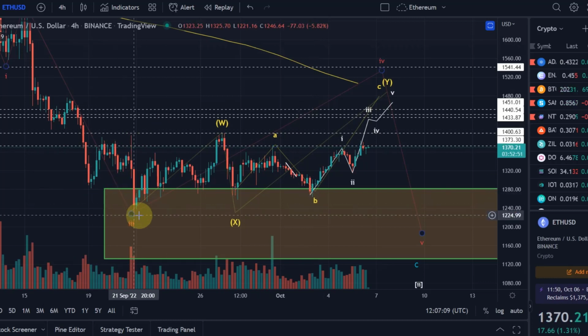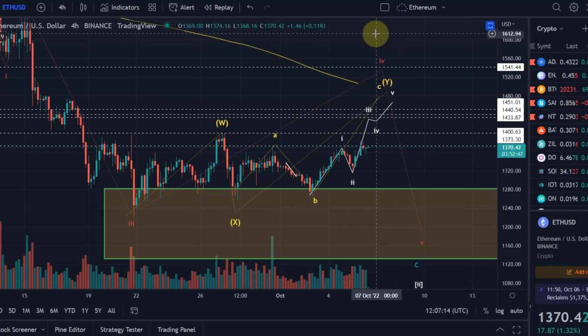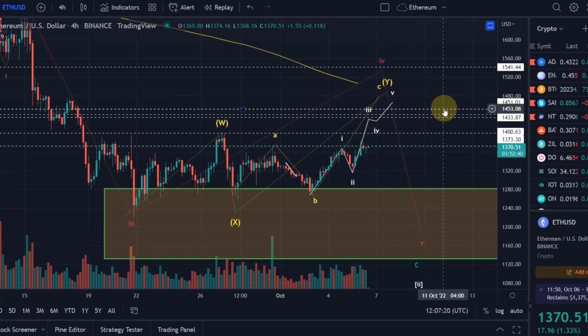Now, at the moment, I see this as a WXY pattern in a wave 4. The wave 4 can stretch out in the first instance into the region of 1450. We measured all these targets in the previous video, so if you want to know how to measure these, check out my previous video from earlier today. But you can see we have here a zone, basically. So the first zone starts at 1433, goes up to 1452.